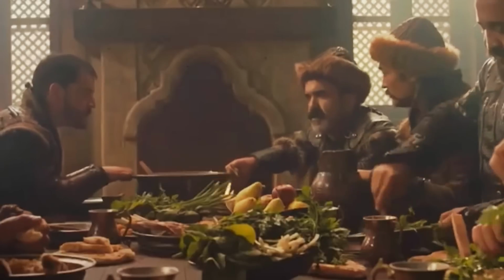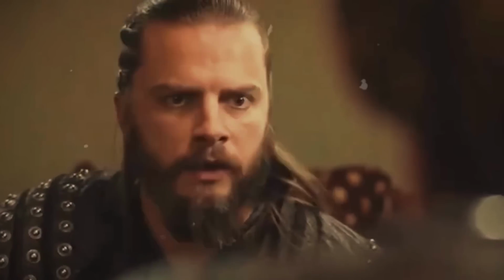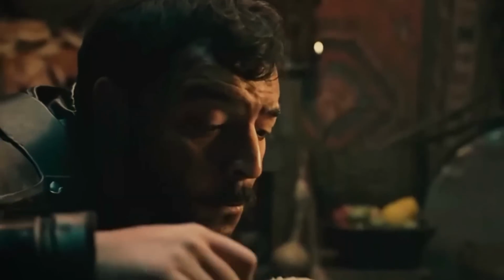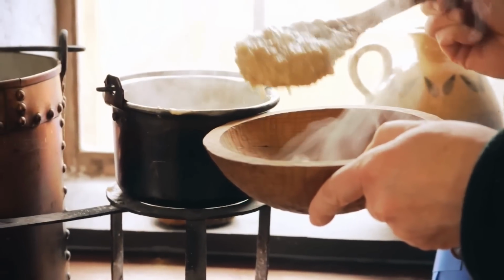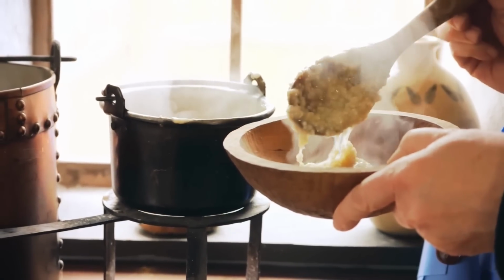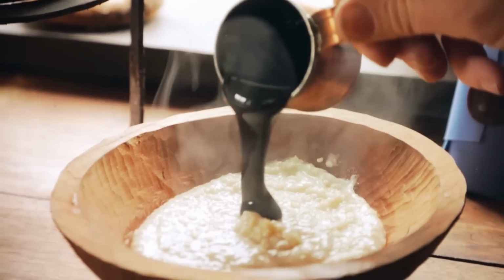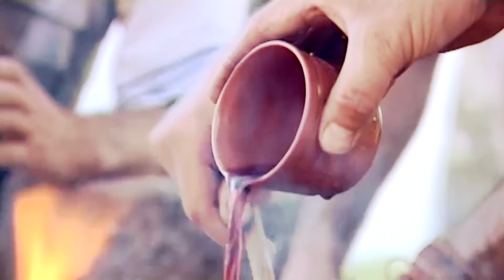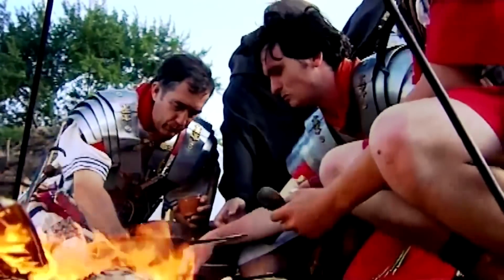That said, calling it bland would be an understatement. Soldiers often described it as thin enough to see the bottom of the bowl. If you were lucky, you might get a sprinkle of salt or a scrap of fat tossed in for flavor. If you were really lucky, you didn't think too hard about what might have fallen into the pot along the way. Still, gruel earned its place in military history. It was cheap, filling, and easy to digest, exactly what armies needed to keep marching.